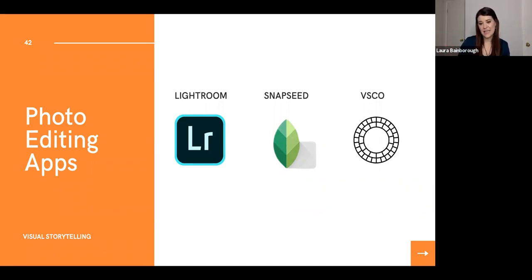Snapseed is kind of the same idea. I think this one's probably even more user-friendly than Lightroom. It might be better for people who are truly beginners in editing their photos. And what's cool is that you can also save your own presets. So if you like a look that you made, you can save it and utilize that on other photos.